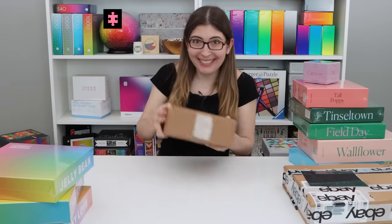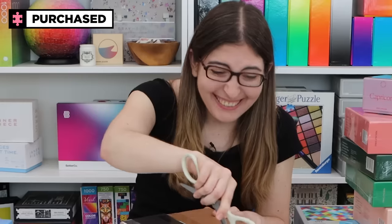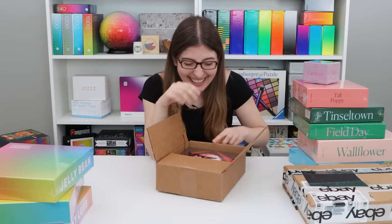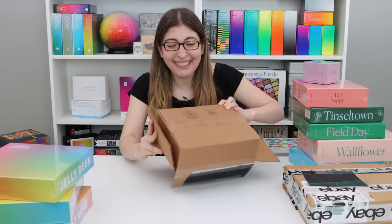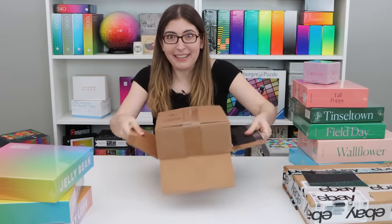Ooh, okay, I know what's in here. This one is, well, you'll see. Oh my God. I can't believe it. I can't believe I own this now. Wow, this box is the exact right size for this puzzle. Oh my God, it's the Pizza John puzzle. I love Pizza John. So this might require a little explanation.